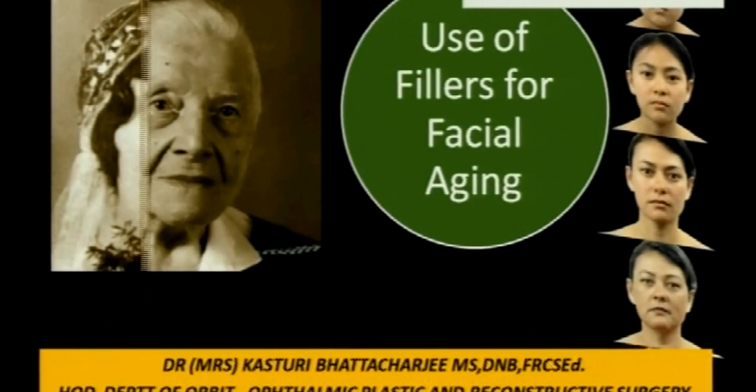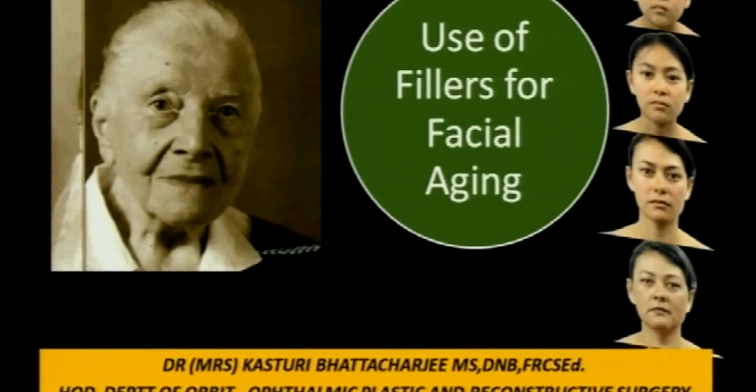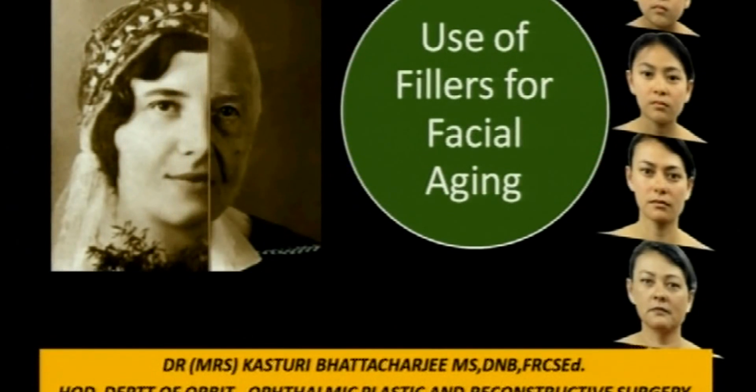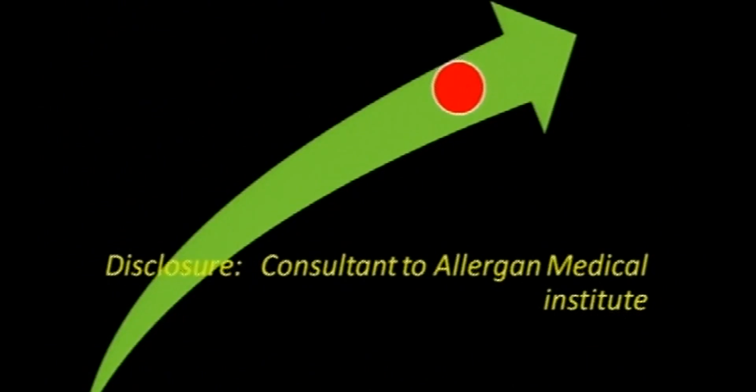So my duty is to speak on fillers, but I would like to request all of you that please keep your mobiles and other photographic devices on switch off mode, because these are aesthetic patients and even we request AIOs not to upload them. I think it is always better to learn by seeing than by documenting, because once you start doing, you'll be knowing more. So I'll be speaking about the different uses of fillers for facial aging.